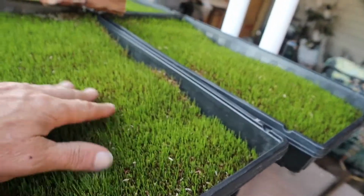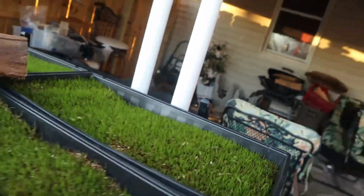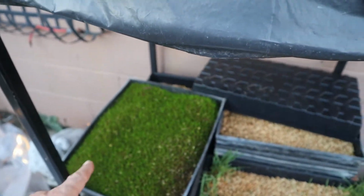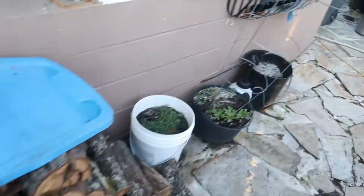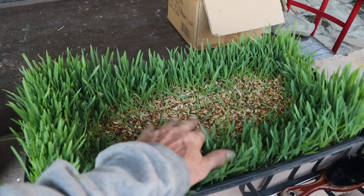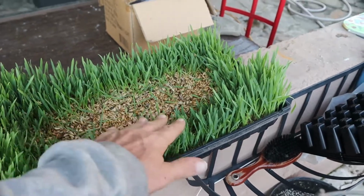This is my fescue I started right here. I got four of these 10-20 trays, another little tray here. I don't know what those things are, I got them when I bought my greenhouse. Got some oats down there coming up, and another tray right here. It's starting to germinate inside there. It's kind of weird, it goes around the edge first, then it fills the middle in.